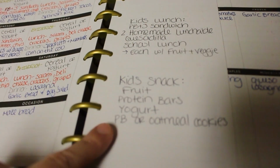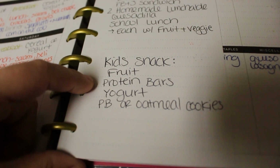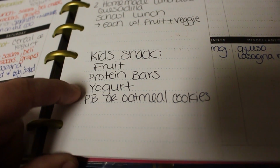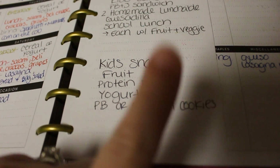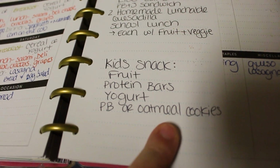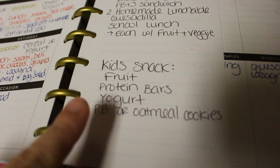And then their snacks for this week, they can either have fruit, because we have plenty of fruit on hand, protein bars, we still have protein bars from last week, yogurt, which is that M&M yogurt, and I'm gonna be making some peanut butter cookies and oatmeal cookies. I'm gonna make huge batches of it and stick it in the freezer and just have like 1 bag out each week, because we have a lot of oatmeal and a lot of peanut butter.